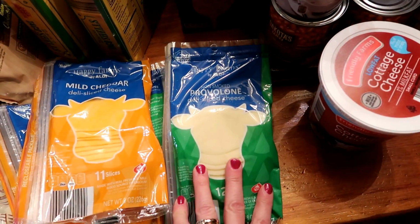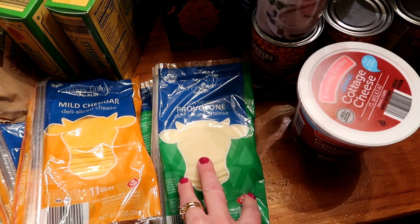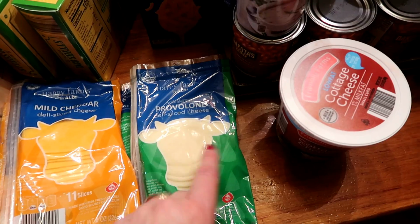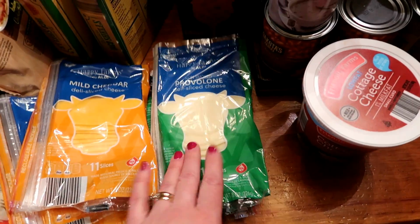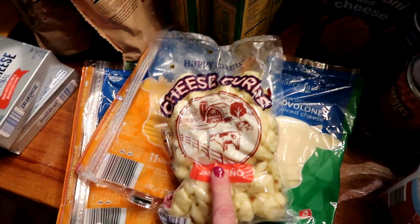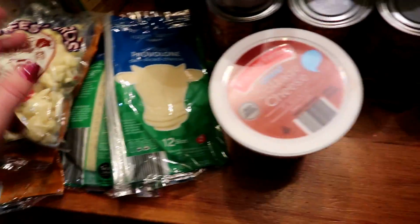We also are going to be having something, what is it called? It's not a Philly cheesesteak, but something kind of like that, I top with provolone cheese. That's going to be made out of venison, which of course I already have. And then I got some of these jalapeno cheese curds. I love to warm these up at night to have a little snack.